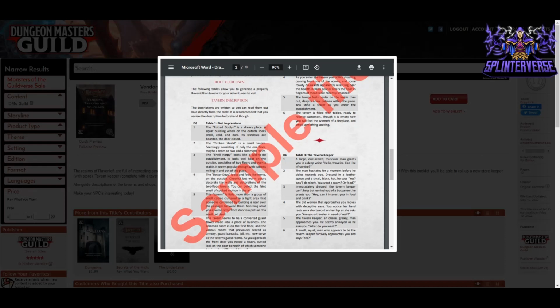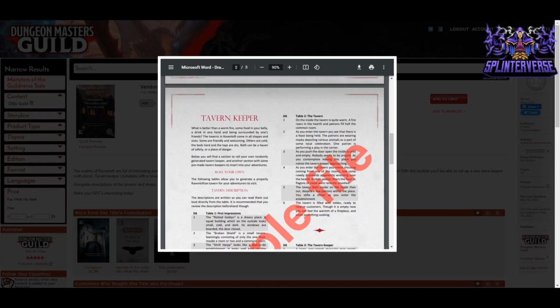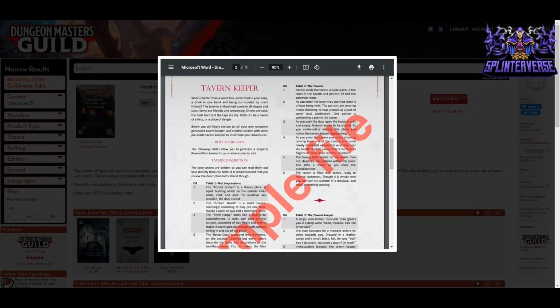Okay, so first impressions: the Rotted Goblin is a dreary place, a squat building, which on the outside looks small, cold, and dark. Its windows are boarded and the door closed. So that's perfect. That's a great way to introduce the tavern. And then on the inside, the tavern is quite warm. A fire roars in the hearth, and patrons fill half the common room.